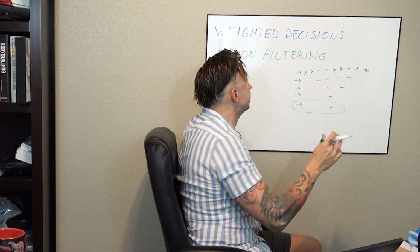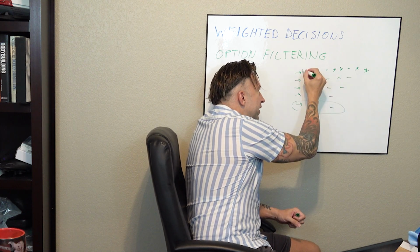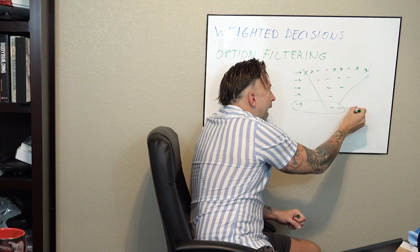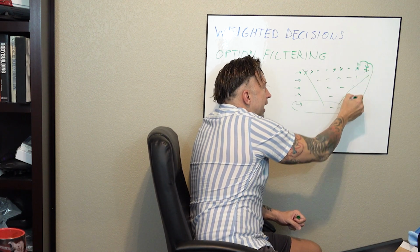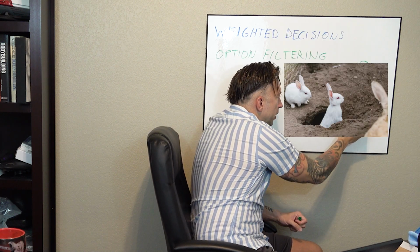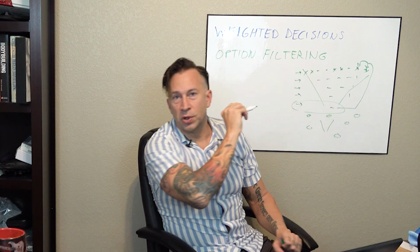The problem was we tried this, and what happened is instead of a nice funnel, the individual wanted to then go back up to some of these that we'd X'd out before and take these down. And so instead of a nice funnel, what you end up with is rabbit holes, and your decision process ends up looking more like the golf course at the end of Caddyshack.